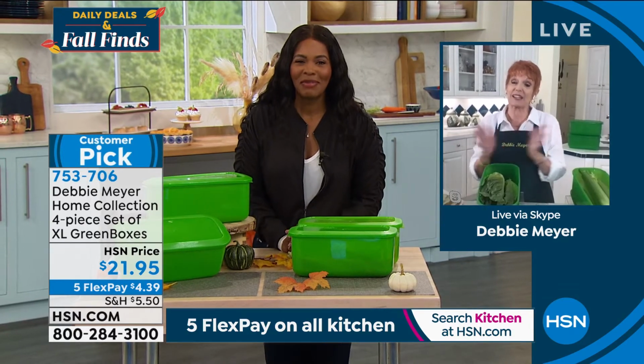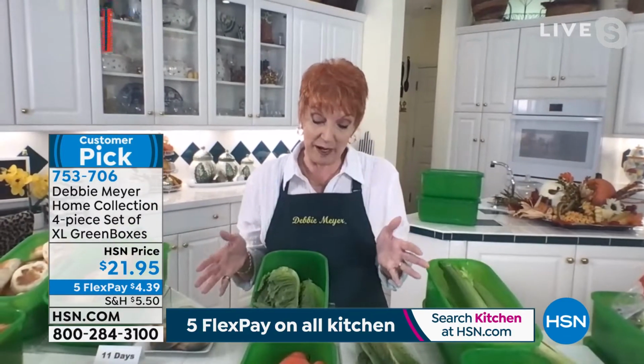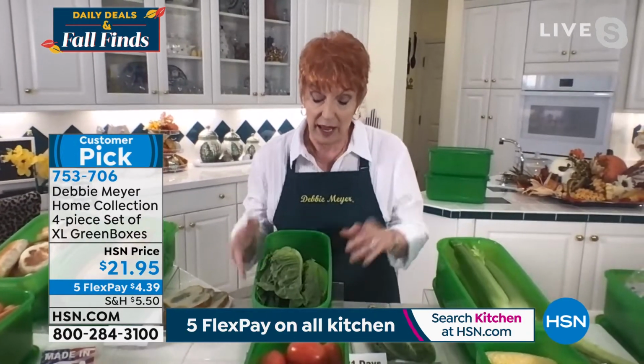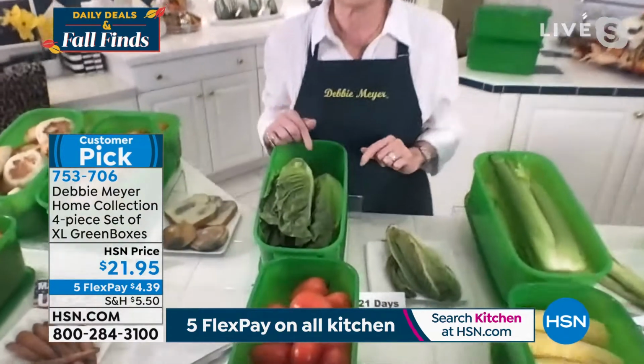So it's really huge. It's always been a customer pick, and this is the most sought after size box in the entire universe of Debbie Meyer green boxes. We always used to call it the bread box, but we've renamed it the extra long box because it's really so much more than just bread. But I'm going to start out by showing you something that isn't bread.